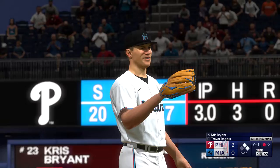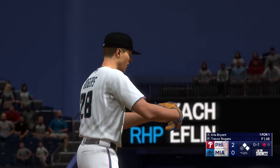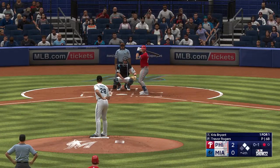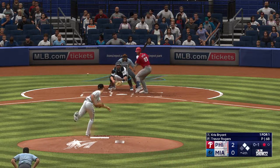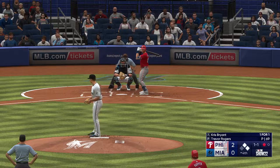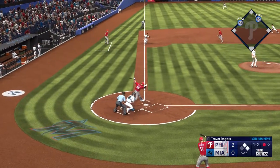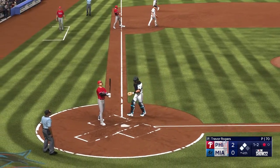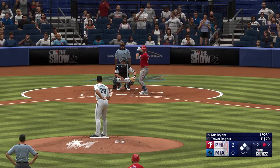Bryant comes up empty with a swing there. Batting here with one away. Yoan. And that's downed away. The pitch. Double steal. Squirts away a little bit. No throw. Double steal. They're both safe. One down. Runners at second and third.